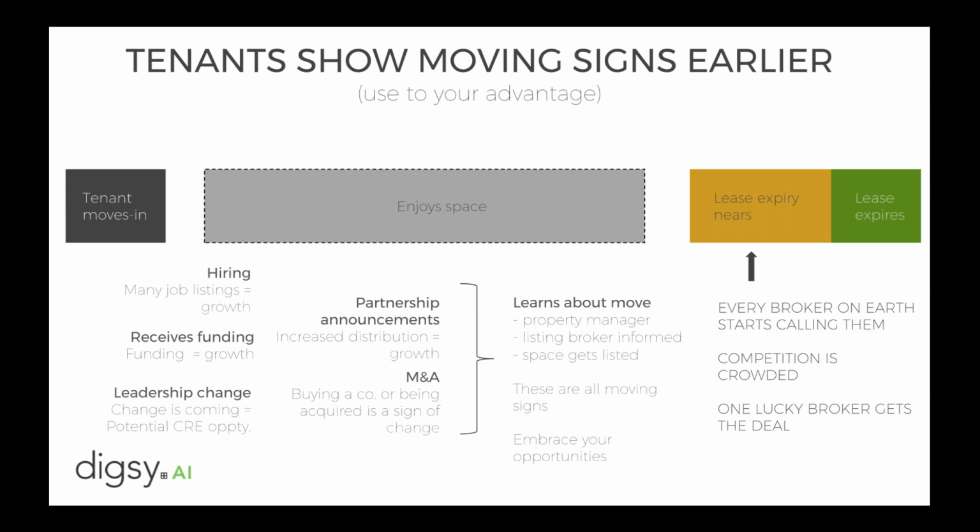And then lastly, it's mergers and acquisitions, so M&A. A company buying another one or a company being acquired is a sign that there's going to be some change. They could not use as much of the space that they need. They could also be absorbing another company and maybe even growing or wanting to move that company or those people closer. So that's something that you should definitely stay alert for.